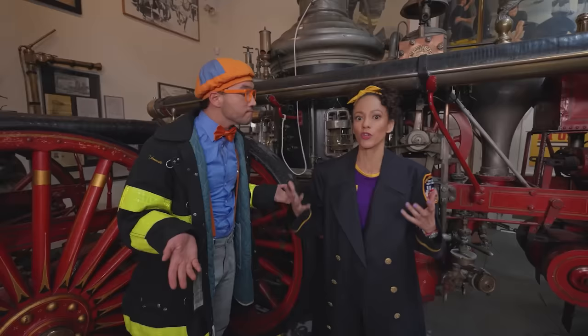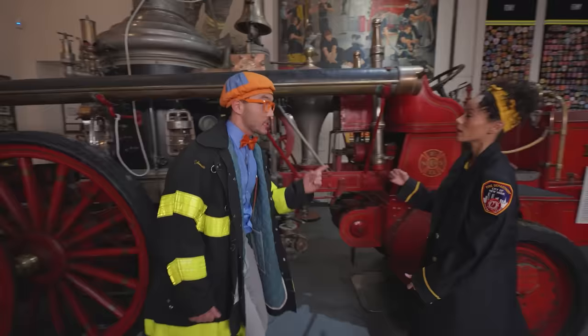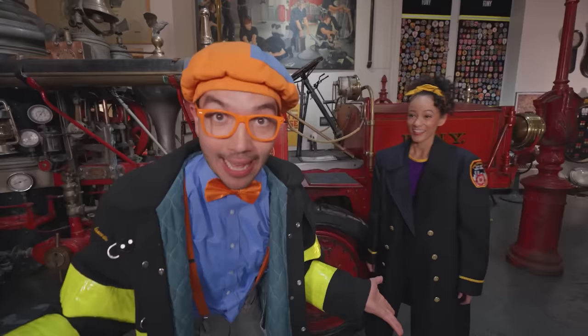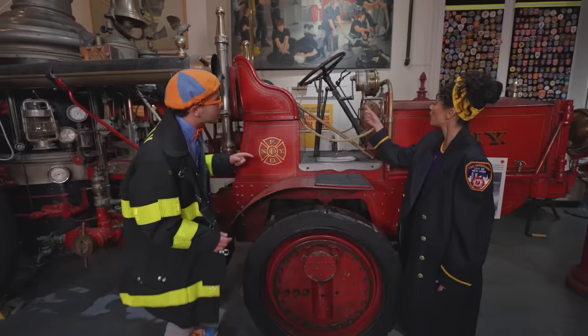Whoa, and look at this. This fire engine doesn't look like it needed horses. Nope. It has wheels and tires, just like a modern day one. And look, a steering wheel. This engine actually had an engine. You've probably seen a steering wheel before. Oh, look at this. Whoa, what's that? Well, only one way to find out. Here we go.